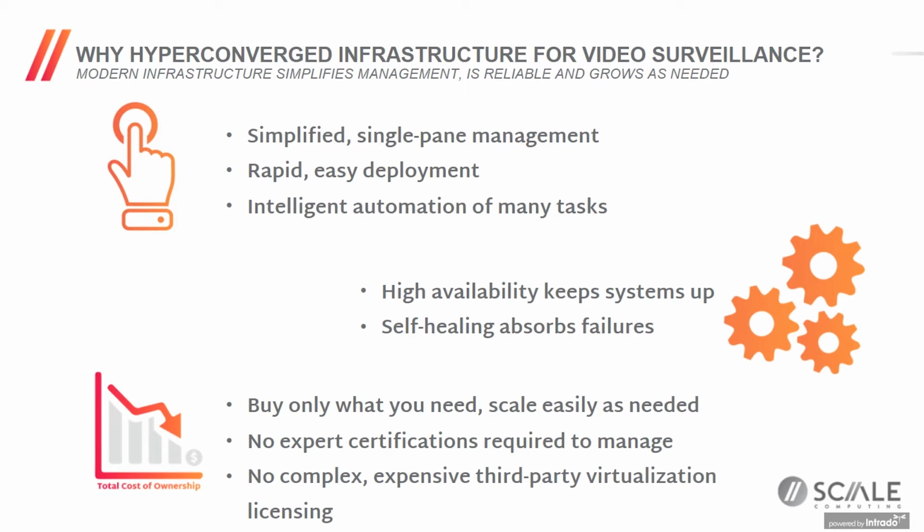You get that high availability that keeps all these components up without having the full complement of passive resources sitting there. You've got the self-healing infrastructure that's designed to absorb failures, whether it's a node going down, a drive failure, or a network cable going bad, any of the things that we all know happen day to day in IT. It's a system designed to find those, prevent those whenever possible, and then obviously correct and keep the applications going. You do get the capability to buy what you need when you need it.